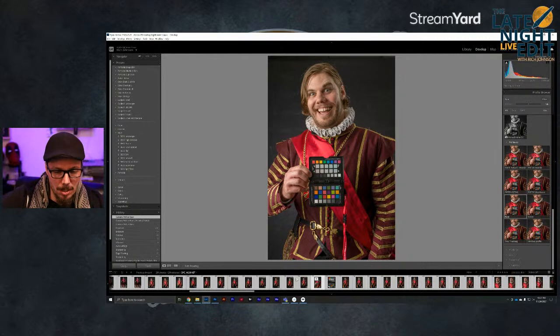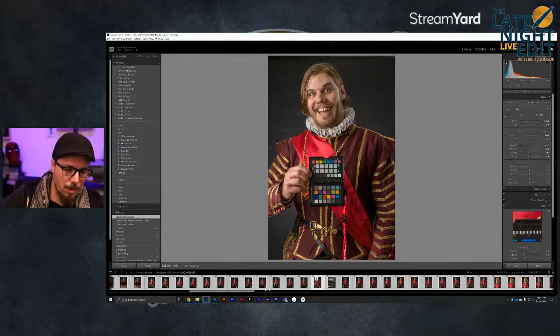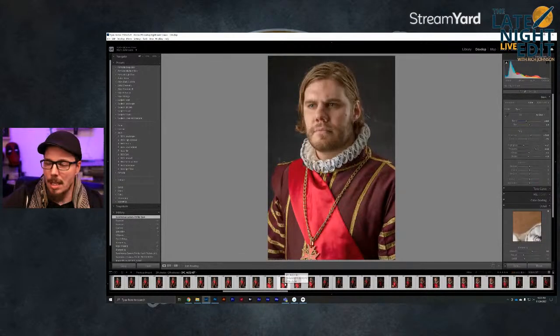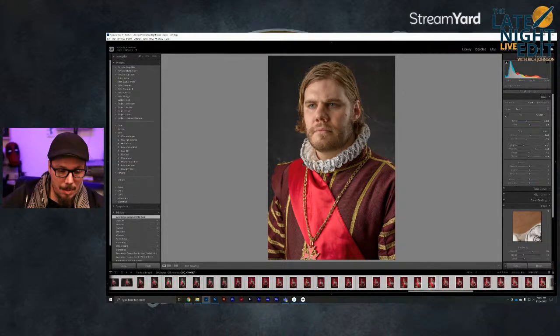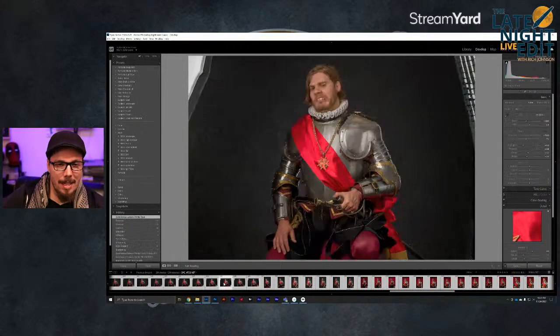So first, after I import all these photos, I go through and basic color correct them. I don't really spend too much time fully color correcting them. I want to get them as close as possible to what I'm looking for. The decision I have to make tonight is, do I want to retouch a portrait that I'm going to keep on a normal background, or do I want to retouch a composite photo? These are pretty funny.